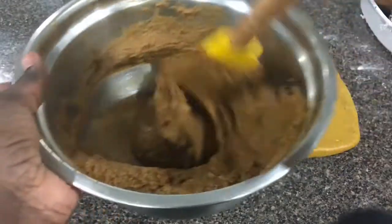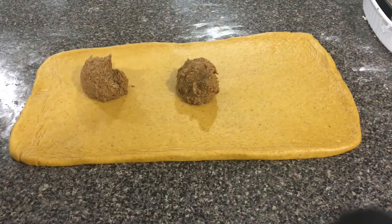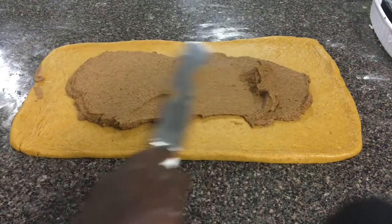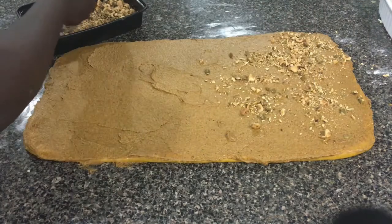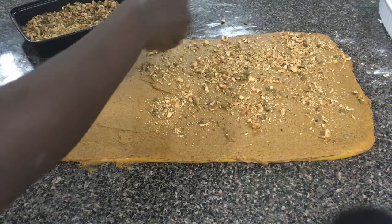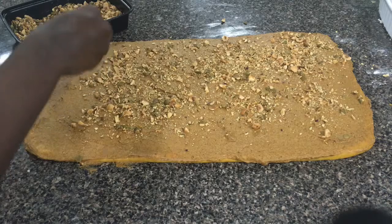Give your filling another quick stir and just plop it all over the dough, just like an edible piece of abstract art. Spread the filling evenly across the surface of the dough and sprinkle your finely chopped nuts over the entire surface of your dough. Make sure to leave about an inch of space at the bottom so that when it's time to roll it up, the dough can stick together more easily and not fall apart.